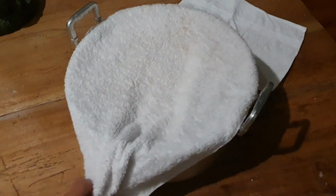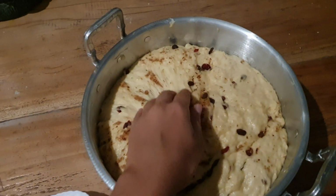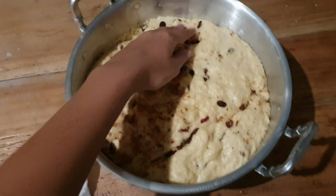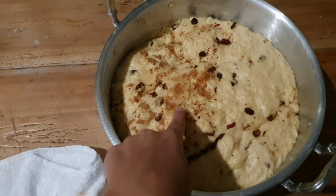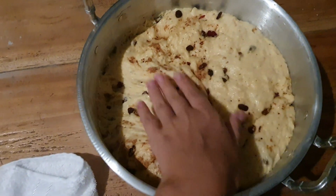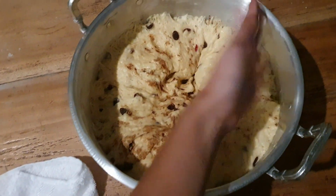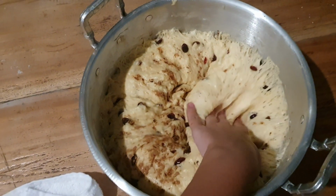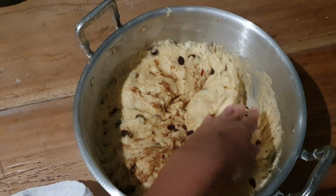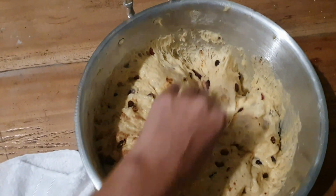Okay, it's 2 hours later. Let's take a look. Wow! Just look at it. I added a little bit of cinnamon here before. Not sticky, everything is going okay.